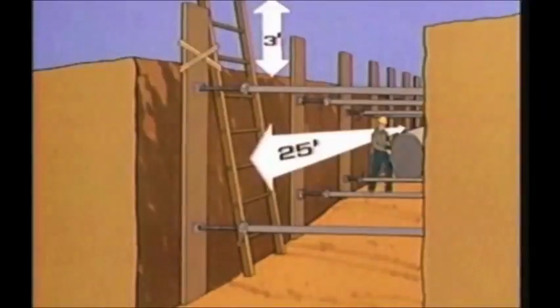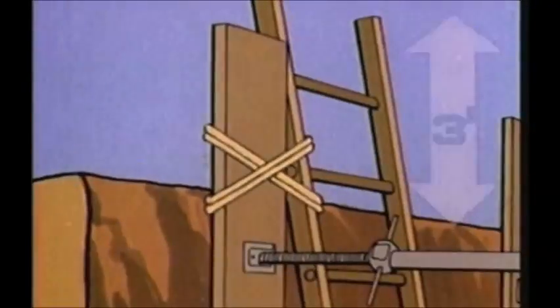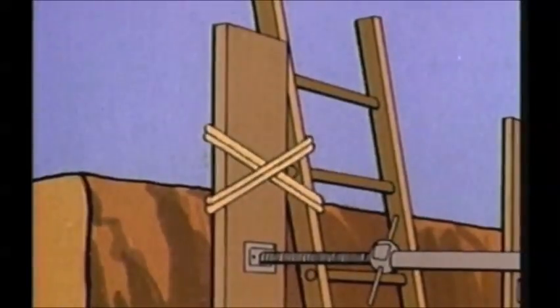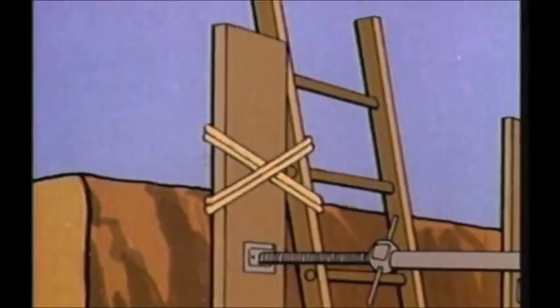Check that ladders extend at least 3 feet above ground level. The regulations also require ladders to be tied off and secured at the top. Your site safety plan must allow for frequent checks of ladders to assure they remain secure and in good condition.